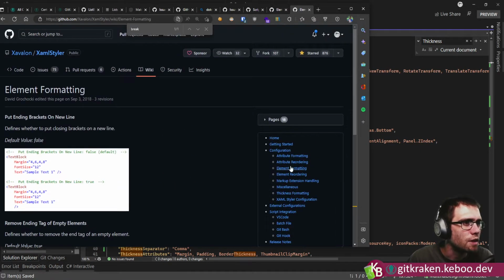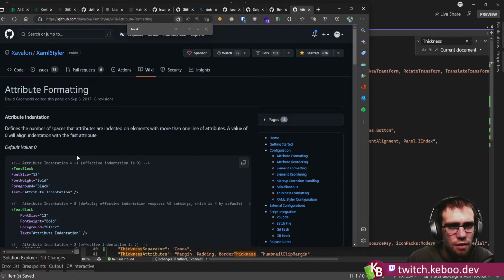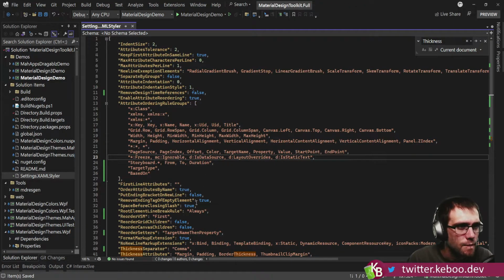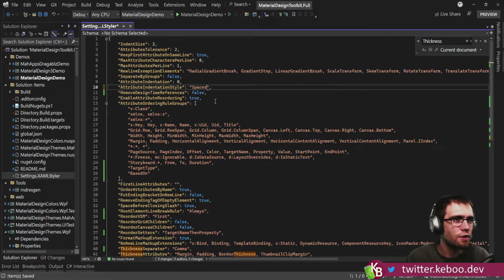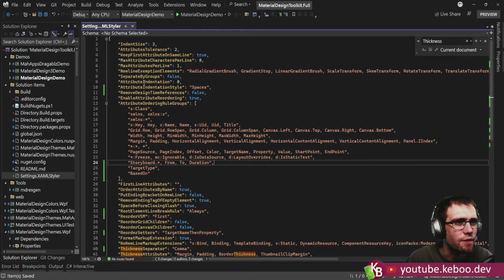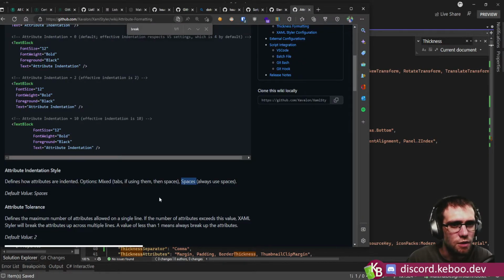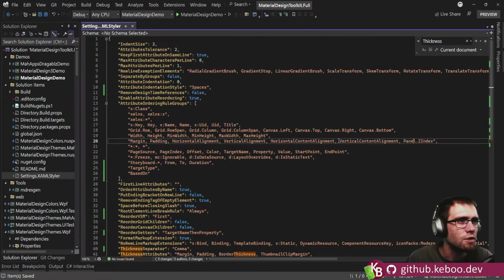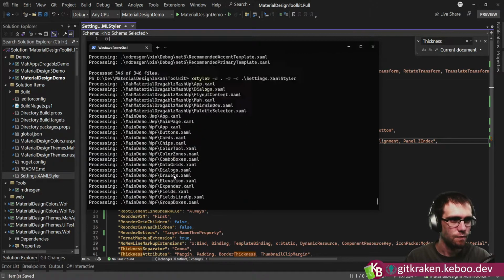Attribute indentation style. So let's go here. Attribute formatting. Indentation style. Mixed. I heard spaces. The goal here is, even though we're doing a ton of changes, I kind of want this to match as much as possible. Attribute indentation 0, attributes per line, attribute tolerance. I don't know what tolerance is. Defines the maximum number of attributes allowed on a single line. If the number of attributes exceeds this value, we'll break the attributes across multiple lines. Okay, so 2 seems reasonable. Okay, so the remaining numbers are all actually integer values. Okay, so let's do this.